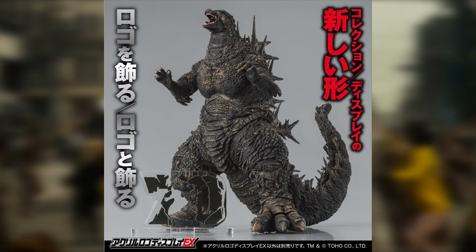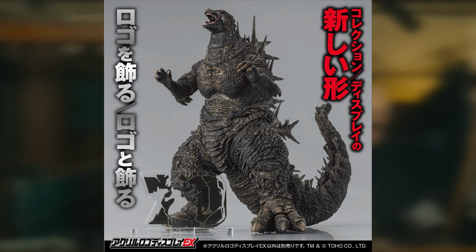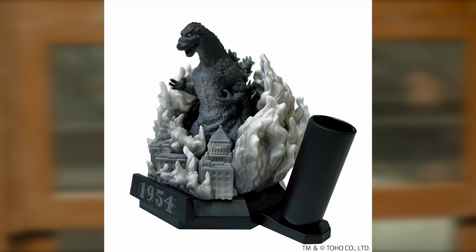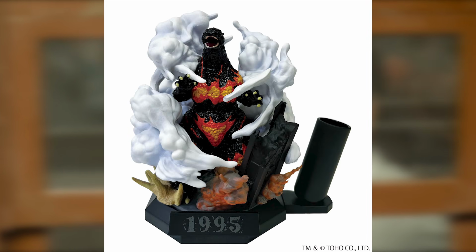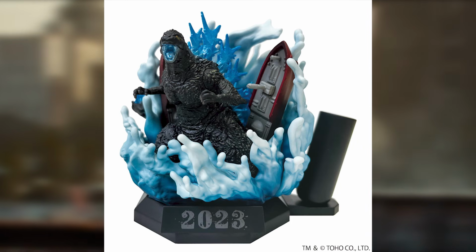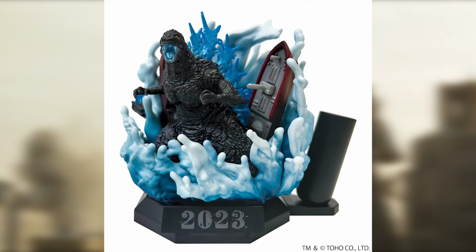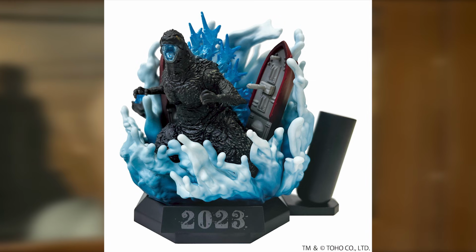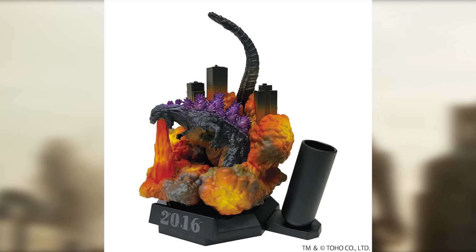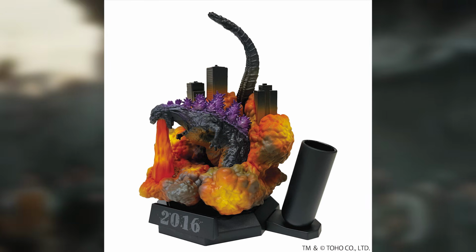That's great. Bandai released an acrylic Godzilla 70 logo and modeled it in front of the SH Monster Arts Godzilla -1. Additionally, Godzilla 1954, 95, Shin Godzilla, and Godzilla -1 pen holders were released. The -1 one is pretty awesome with the water blasting around Godzilla and the boat going up behind him. But actually my favorite is the Shin Godzilla atomic breath of him destroying Tokyo. That is just incredible. I love it.